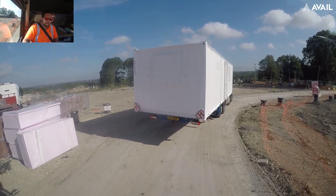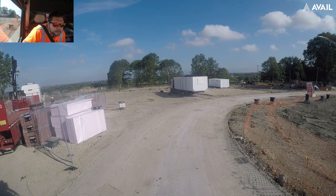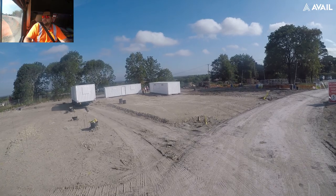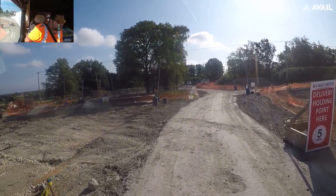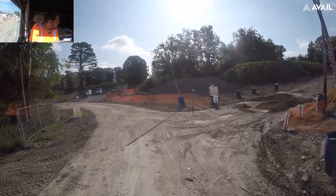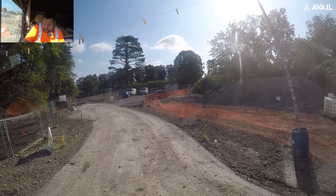Going back. Is he reversing in? What am I doing then? He wants me to drive up there and reverse in. It's going to be tight though. Apologies if the seatbelt sound comes on now, but obviously I need to be able to see what I'm doing. Really annoying, I can't have the window down because of the dust.